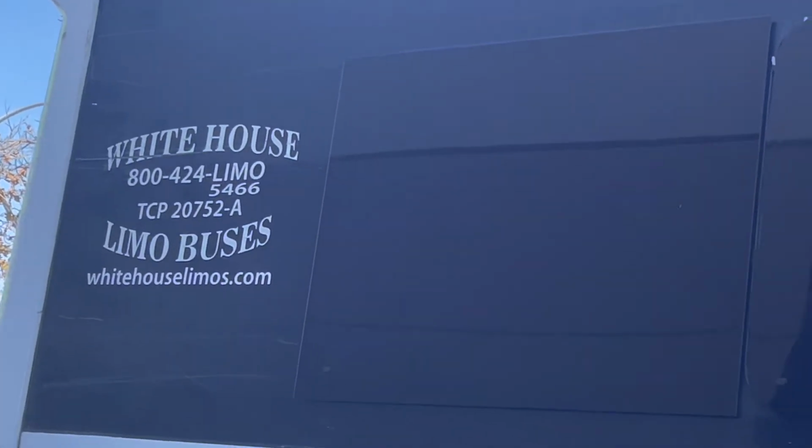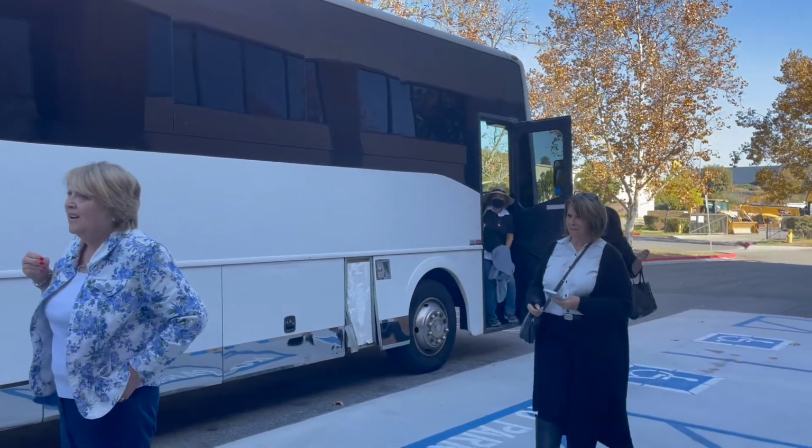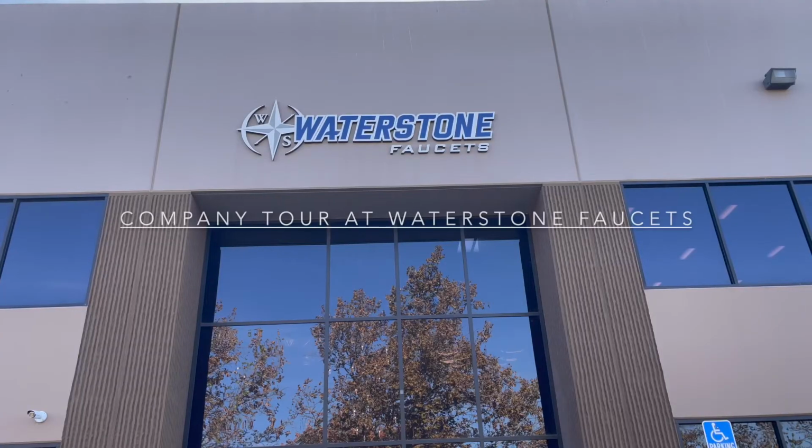After the tour at the Waterstone Company, we are going to end the day at the Middleby Winery. That's where we'll have our lunch, we'll try some wines, and then we'll head back home.